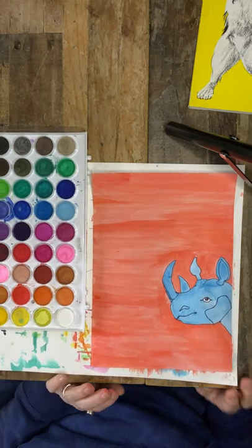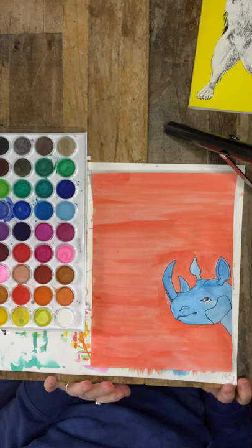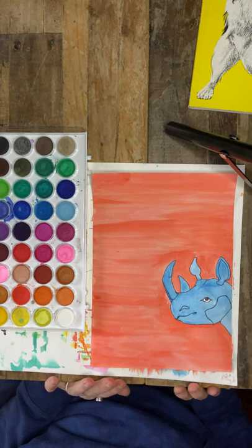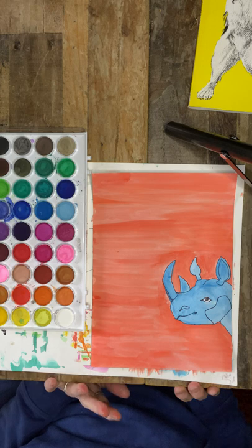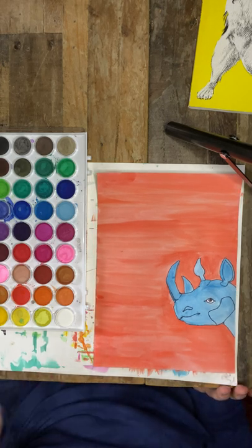You could also use tempera paint if you have a nice orange tempera. That would work too. Tempera to do your rhinoceros, that would be fine. So either tempera or watercolor will be just great.